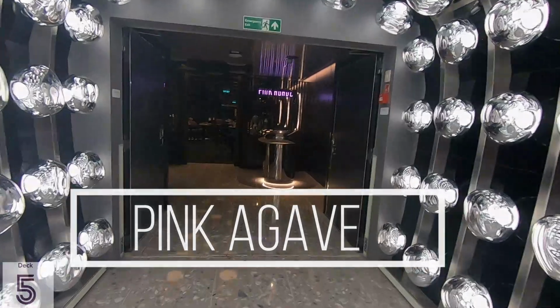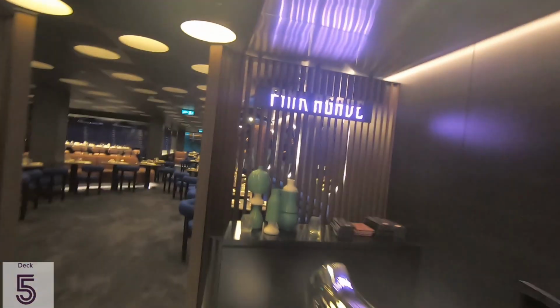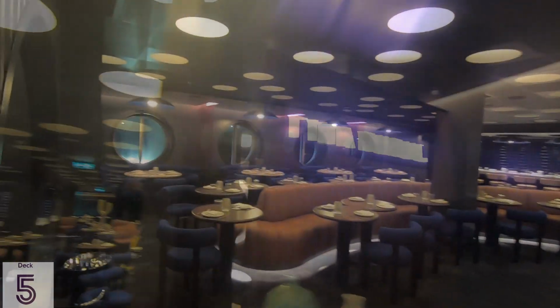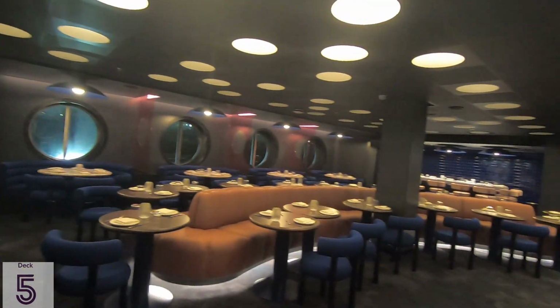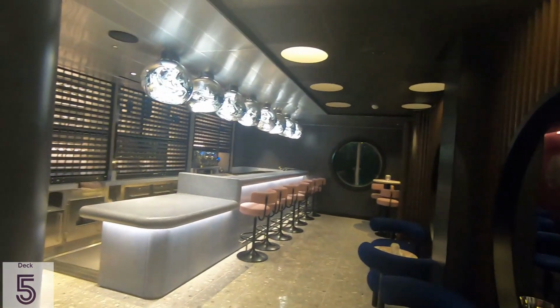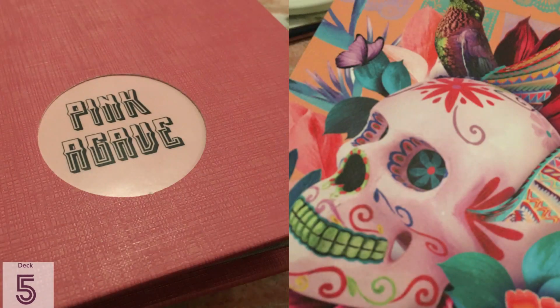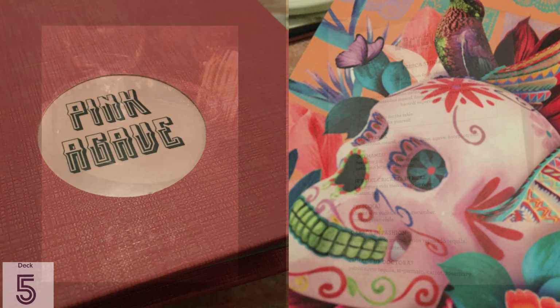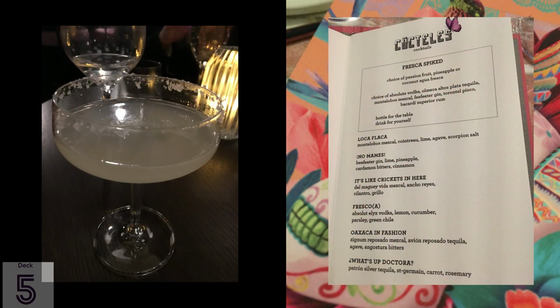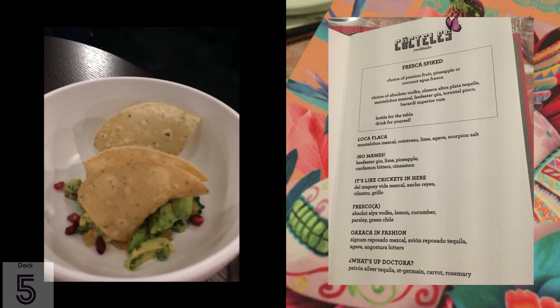So this is the entrance to Pink Agave, which is one of the eateries on board Scarlet Lady. I was lucky enough to eat here in the evening I was aboard, and the food is absolutely delicious. It's inspired by Mexico City street food scene, and there's sumptuous interiors designed by Tom Dixon. Virgin Voyages bill this as an immersive odyssey of Mexican cuisine, and it would definitely be one of the personal favourites I'd return to on board.